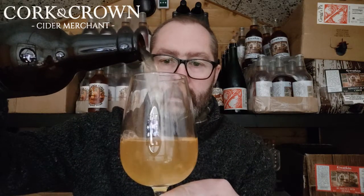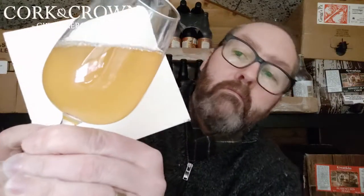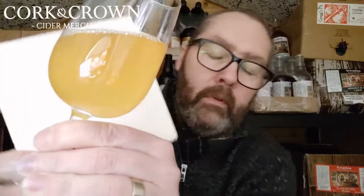It's still. Not a noise there, not a sound from that, so it's a still cider. Let's pour it out. So hazy, which we like. Unfiltered. What's the colour like? Nice gold, solid gold that. Hazy, no bubbles. Nice solid straw gold, I think. Right, let's give it a sniff.